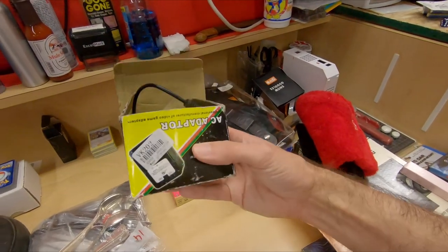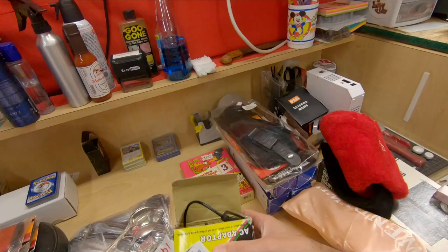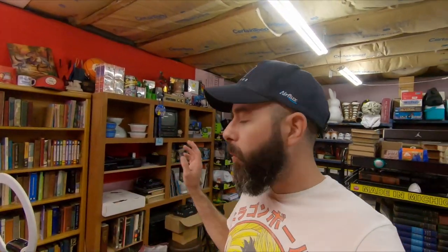Here we have an AC adapter. I do like selling AC adapters. I don't like listing AC adapters because it's kind of like with the wigs or the remotes. It's one of those things where if you list a bunch of them, one or two will sell a week and then one or two a month. And it's just a nice little add-on that you can find always. But do I like listing $9.99 AC adapters? No, I don't enjoy that one bit.